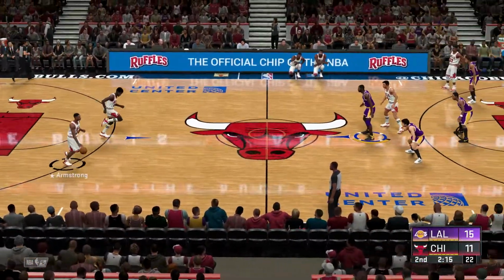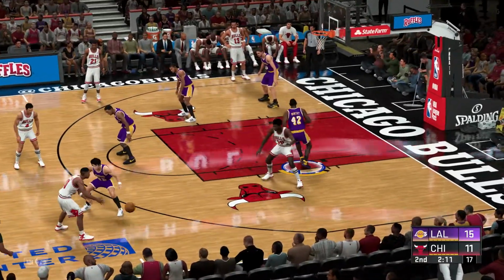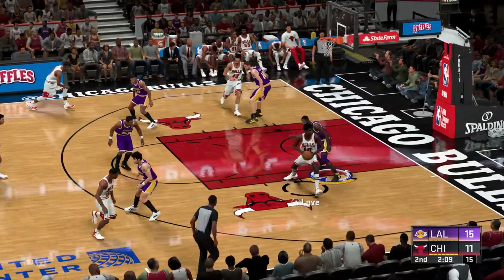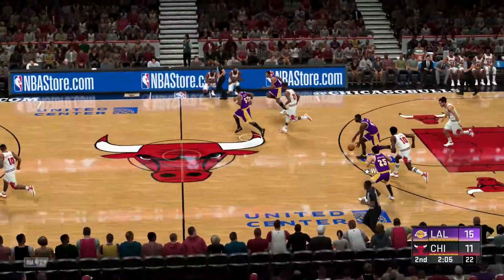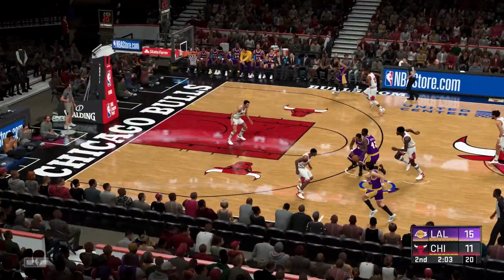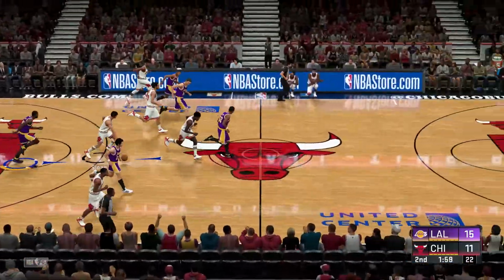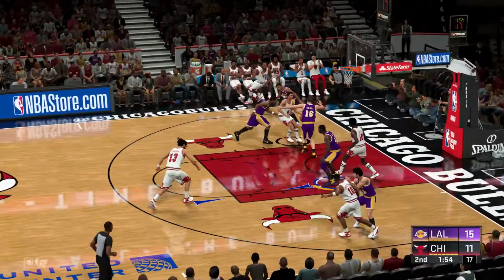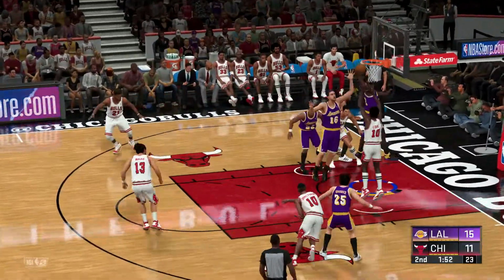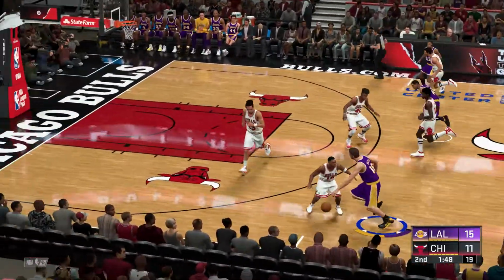And here's Armstrong. The pass to Love. From 15 feet away, it's hauled in by Los Angeles. And stolen by Love. There's 1:54 left in the first half of basketball. Lakers leading by 4.